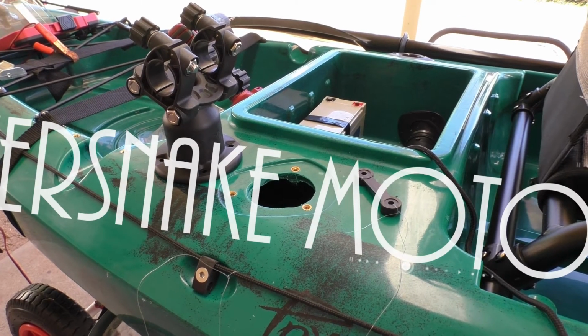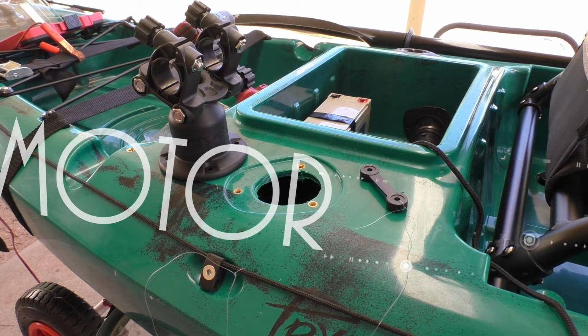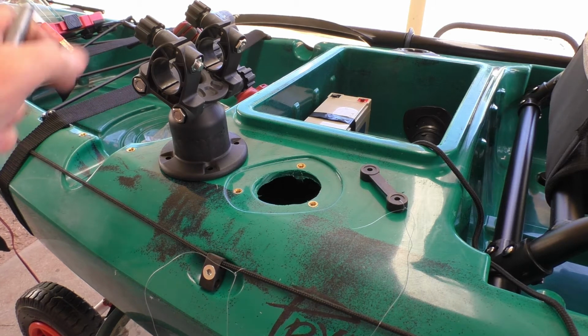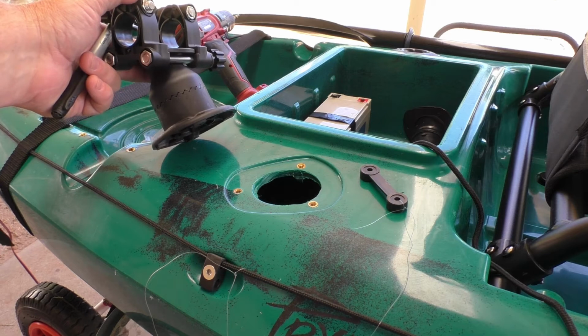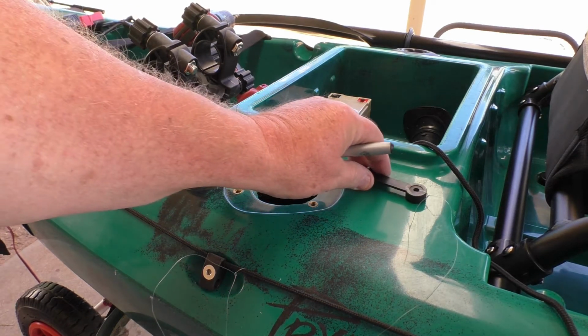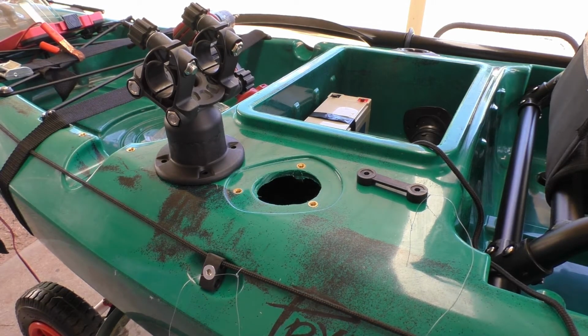Now, I had some difficulty working out how on earth I was going to mount this bracket for the motor. There's no proper instructions on the internet, there's nothing available anywhere that tells you how to do this. This is a pretty important step. What you've got to do is get behind the plate here and put this little bar on and then put your bolts in. Now of course you have to be able to get inside the kayak to do that.